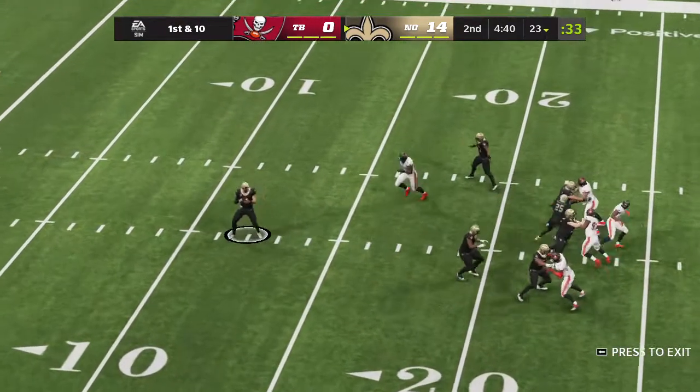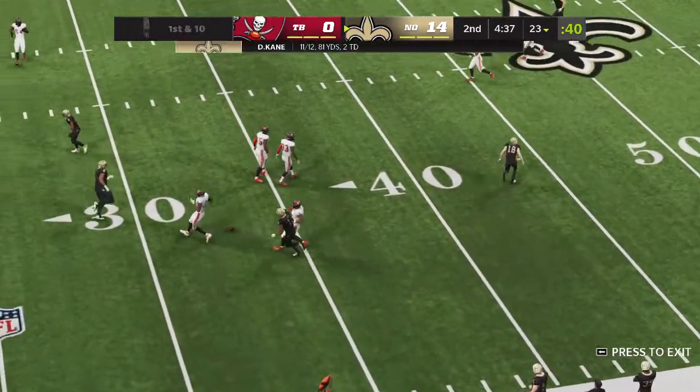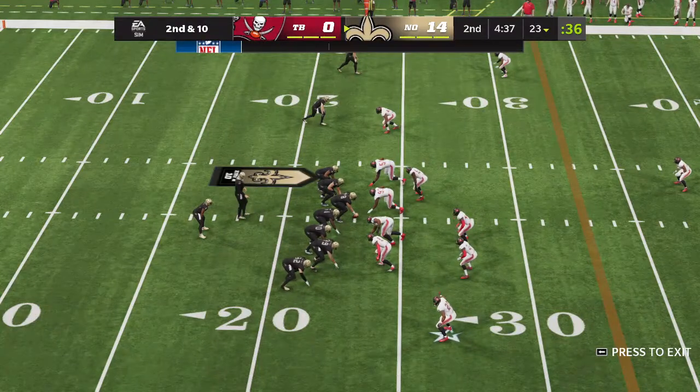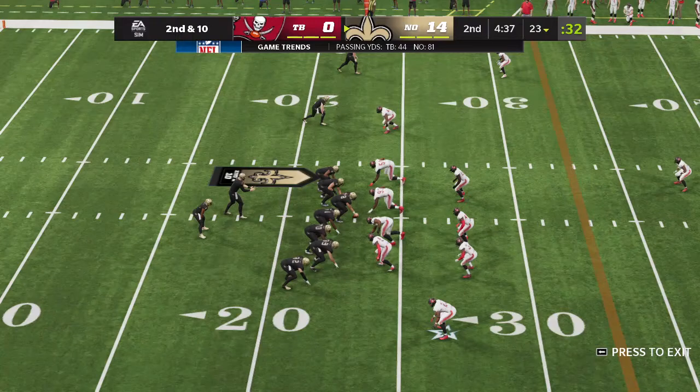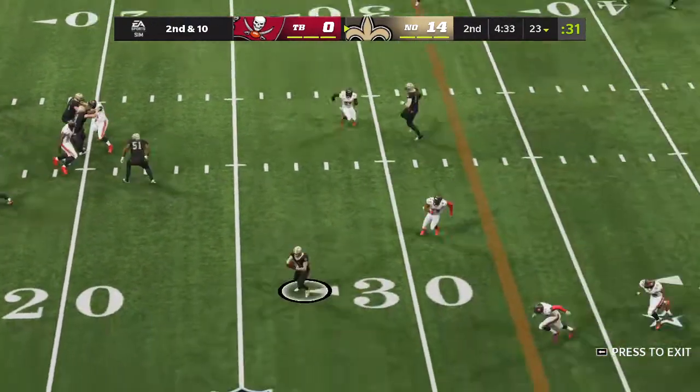They go play action here on first down. That one almost intercepted, but it's incomplete. Not a good throw there, and it'll be 2nd down. He'll try again with the arm here on 2nd down.